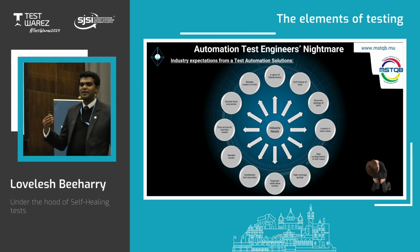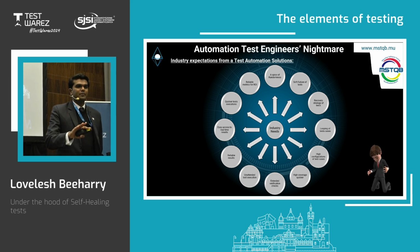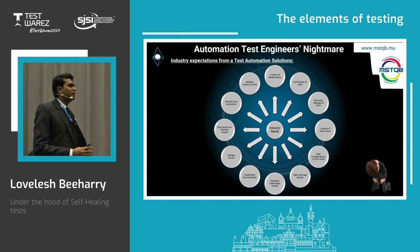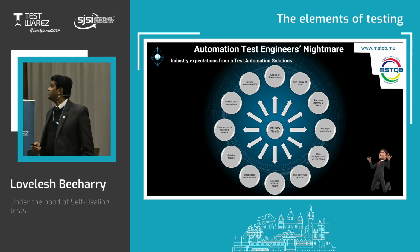And then recovery strategy. If ever there is something unexpected happening, the framework doesn't just stop working. So it will find a certain strategy to get around it and continue the test. So the framework should be robust in some way so that it can recover from some failure.